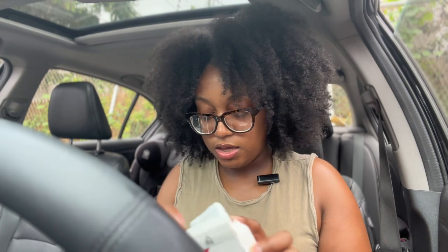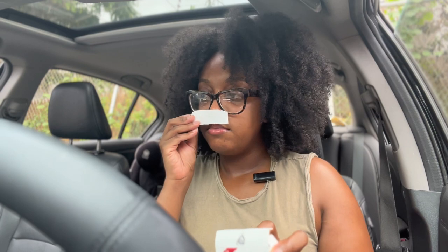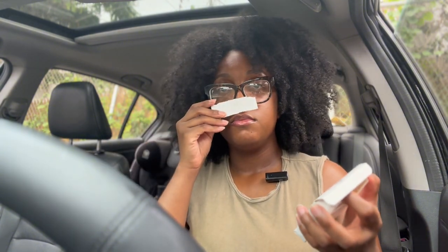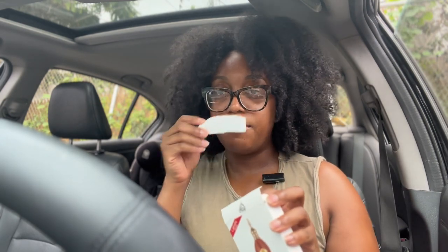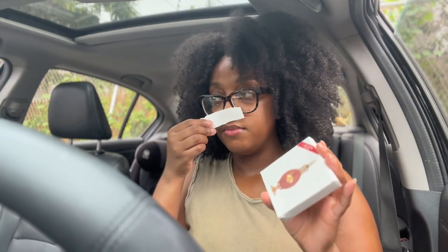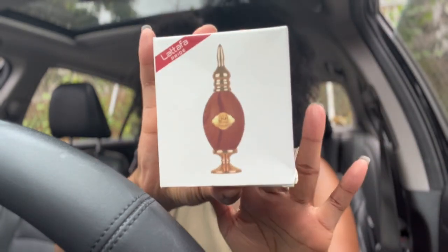So I like this. I would rate it like 9 out of 10. It smells good. To me, it gives fruity, floral, extra fruity though. It gives spring and summertime. And it's definitely feminine for sure. Slightly mature. So that is this fragrance. Okay.